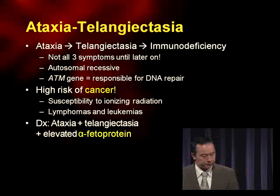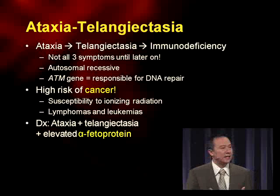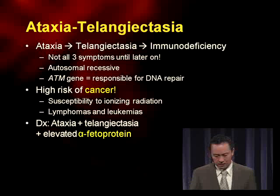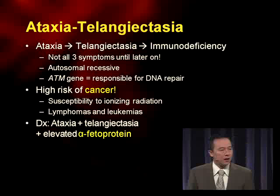This is an autosomal recessive disease, and it's caused by a defect in the ATM gene, which is responsible for DNA repair. So therefore, these patients with the inability to repair DNA are at high risk of getting cancers, and they're susceptible to ionizing radiation. They get lymphomas, leukemias.